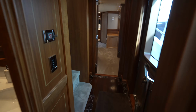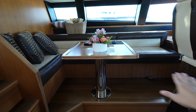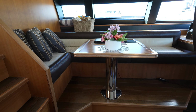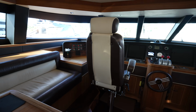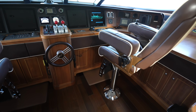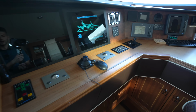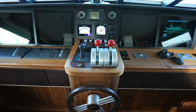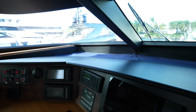Now we're going to check out the raised pilot house. So if we head up these stairs, you'll see the table and the L-shaped bench seating that goes with it. You have your 2 helm chairs. And then here are all of the controls for this Palmer Johnson super yacht. This raised pilot house has a very aggressive profile.